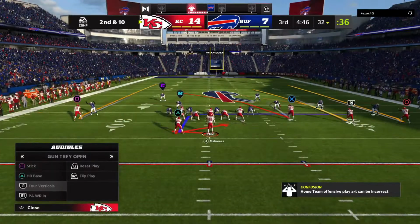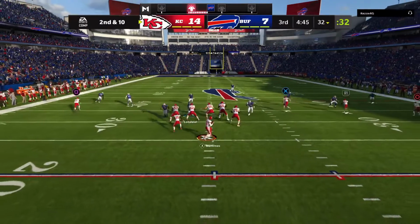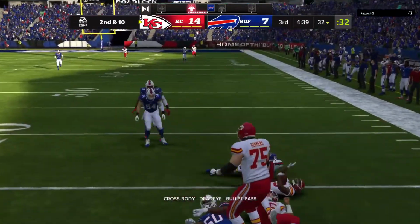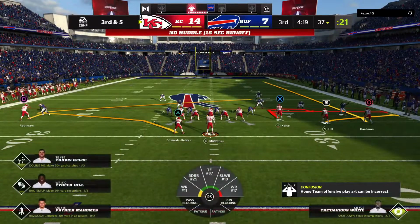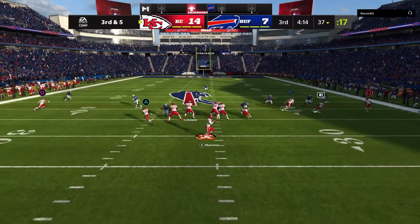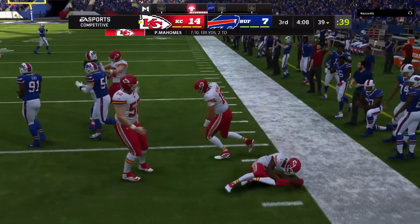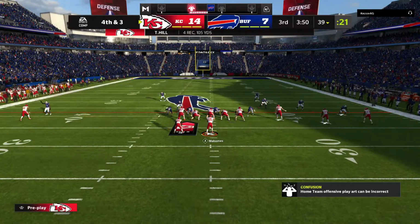Second and 10. Here's Mahomes to throw. Escaping the pressure right. He'll drop that off to Edwards-Helaire. 5 yards. Now it's 3rd and 5. Working from the gun. Mahomes flushed out right. They complete it to Hill. And they'll get him down about 3 yards short of the first. 2 yards is all they'll get on the completion.